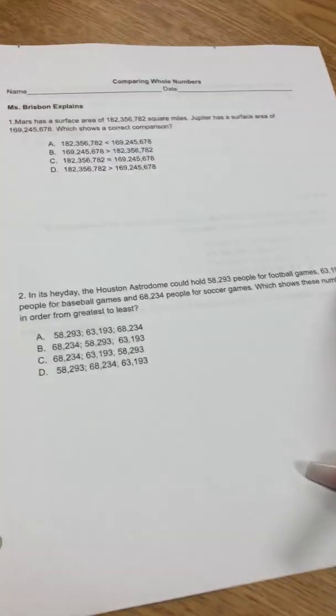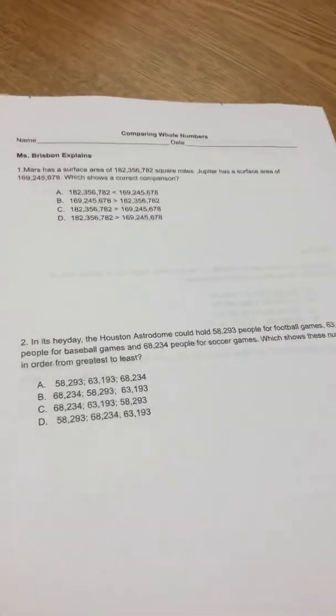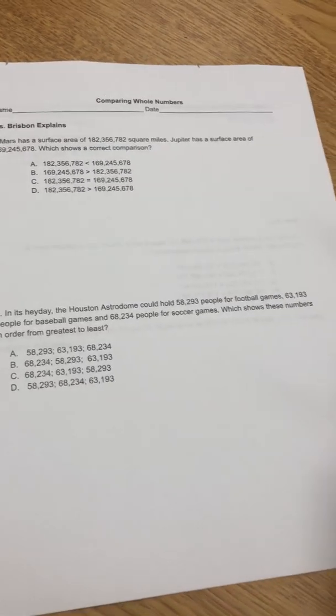Hi families, we're working on comparing numbers. Students have done this in third grade and second grade, but this is the first year where the numbers are really large. So I'm going to do these two problems to help support them on their homework.